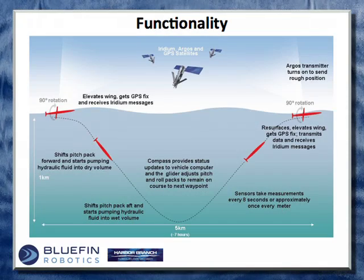The vehicle is a long-range vehicle. On one set of batteries, it can travel about 5,000 kilometers when it's diving to 1,000 meters. And so they dive at 19 degrees to the horizontal dive axis.